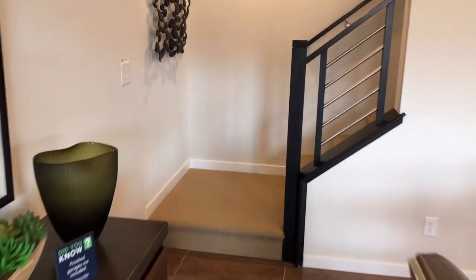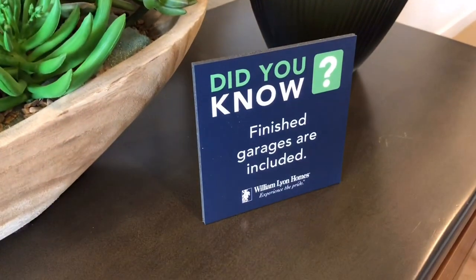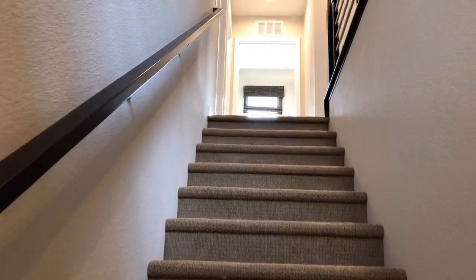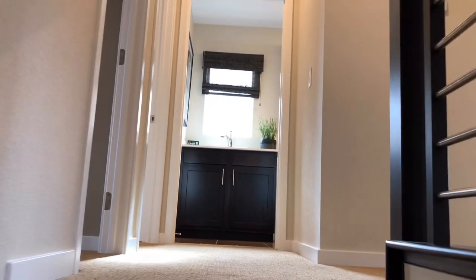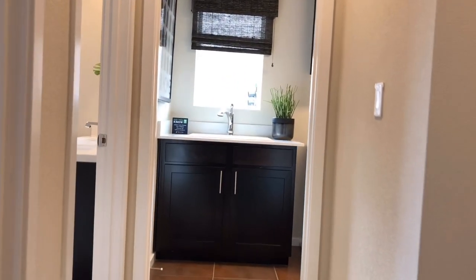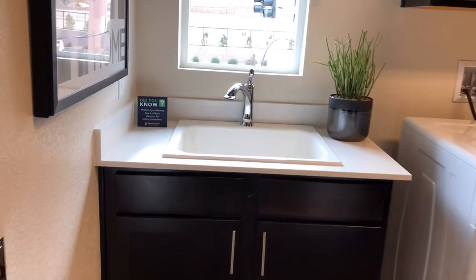So let's go upstairs. I think we've seen enough of the downstairs, but as you can see, finished garages are included. Sometimes new home builders will leave the walls unfinished in the garage. It's always nice that when you're moving in, you don't have to worry about that. So we're headed upstairs. We're going to take a look at the look and feel of the three bedrooms when we're looking at an 1889 square foot home built by William Lyon.